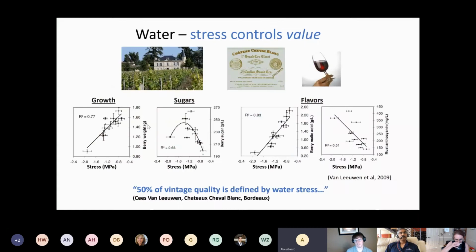In the context of fruit crops, there's a particular emphasis on quality, and it's most strongly coupled to value in the red wine grape industry. And what we're showing here is just that everything depends on water stress. You can see here that, for example, sugars, but other components of a grape that define wine quality don't have monotonic dependence on water. And so there's a need to dial in the optimum in terms of stress.